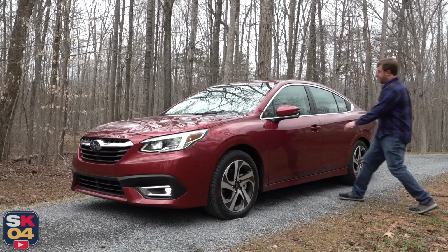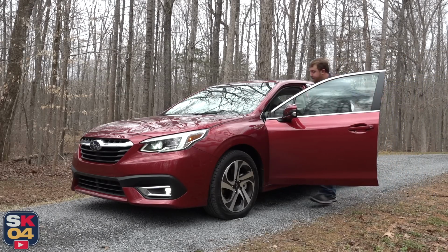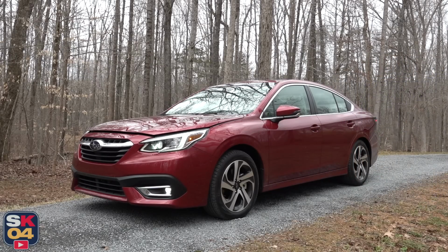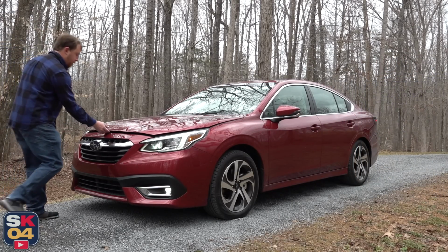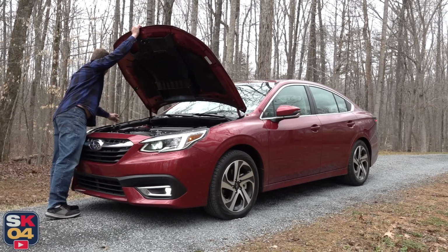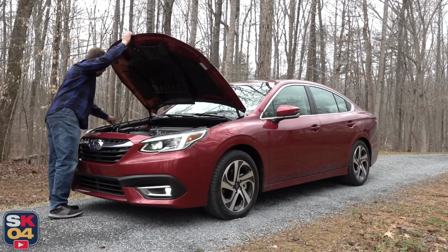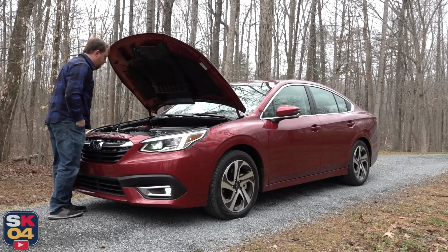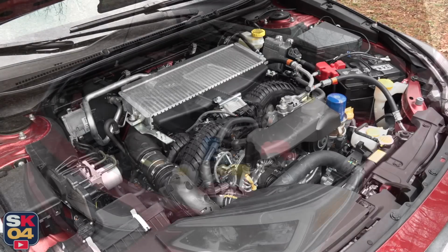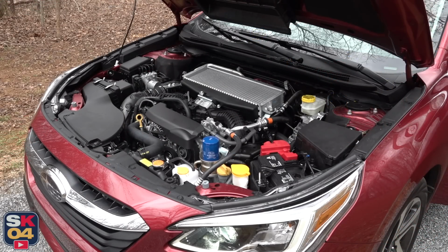Standard on XT models, the 2.4-liter turbocharged boxer engine offers quick response for brisk acceleration through town. The intercooler is positioned on top of the engine. Air is fed through a network of air ducting up front that acts like a ram air system. The engine is built using aluminum for the block and cylinder heads. Inside, there's chain-driven camshafts and a dual active valve control system.